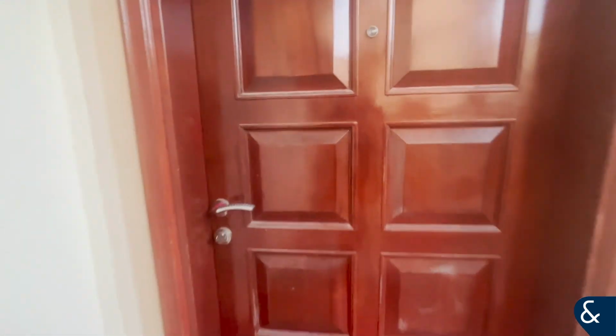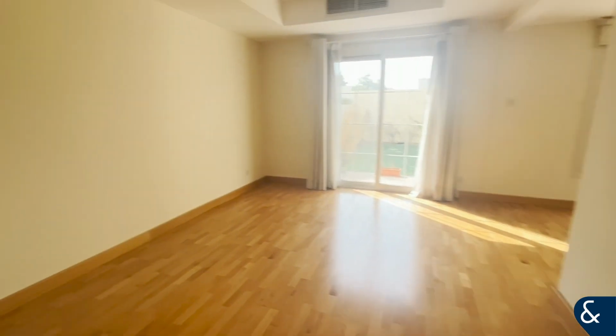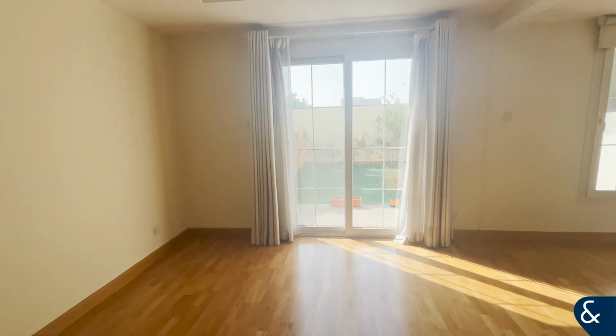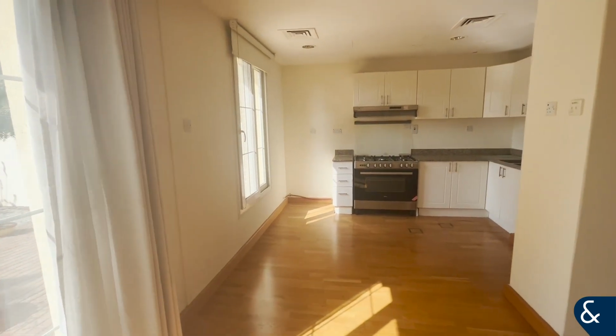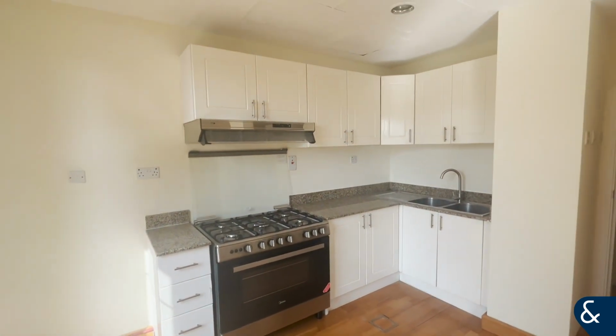Come and have a look at this 4E and Springs 9 with me. As we go through the front door of the villa, you've got the lounge area. As you can see, the flooring has been upgraded. And then we've got this open plan kitchen area, which comes with a cooker.